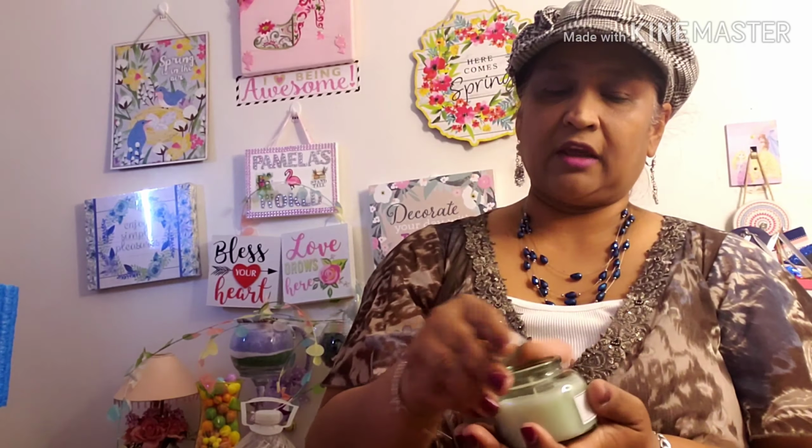Let me see who's the brand on this. Yeah, Greenbrier, yes. I also picked up this one that says, I can't even read this, Mahogany Beechwood. And look at the covers. I love the covers. So after that, I'll save the jar to put anything else.